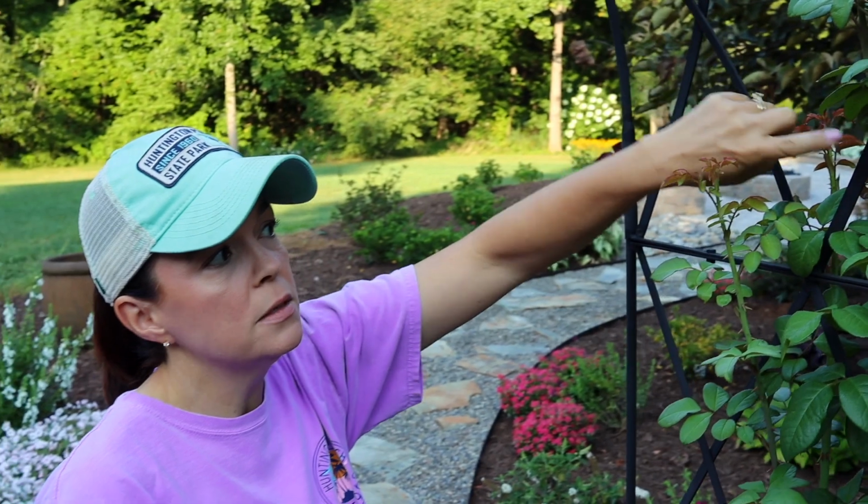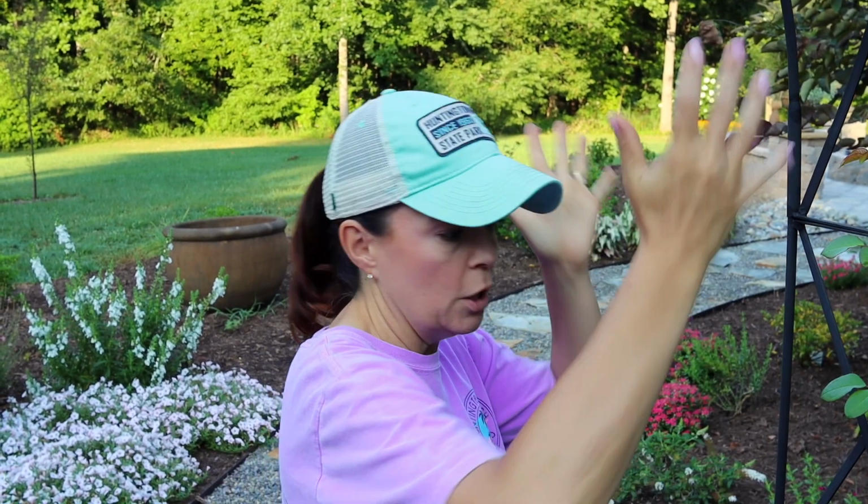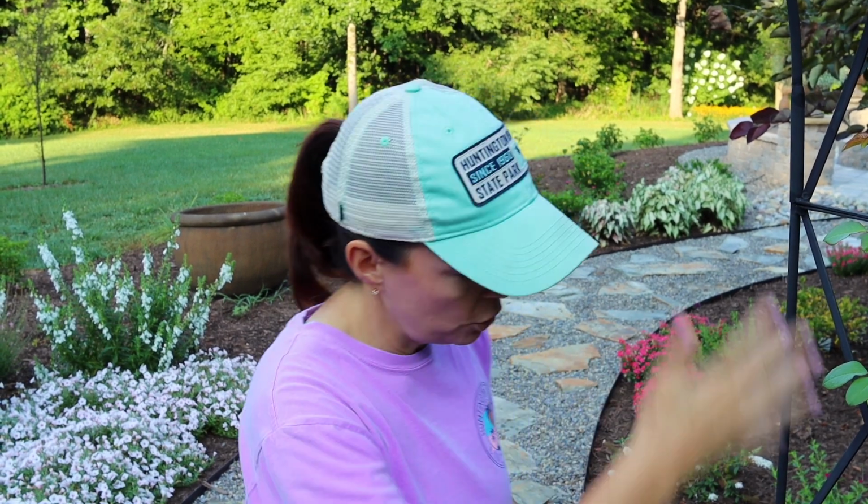So if you need something like this, it's great for tomatoes, roses, any kind of climbing thing that you've got to tie up to help support. It's great. It comes in this nice little roll. I just pull what I need and clip it, and it's stretchy and hollow, and the plant clearly is responding really well to it.